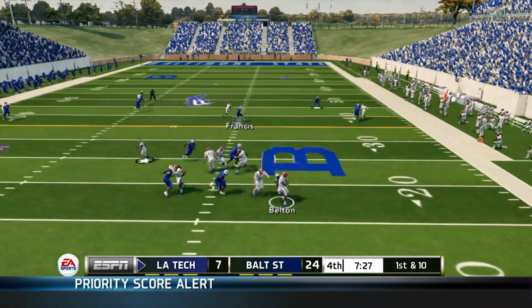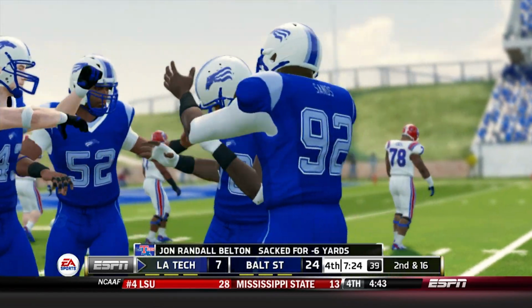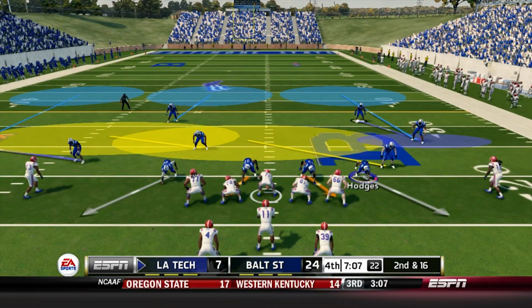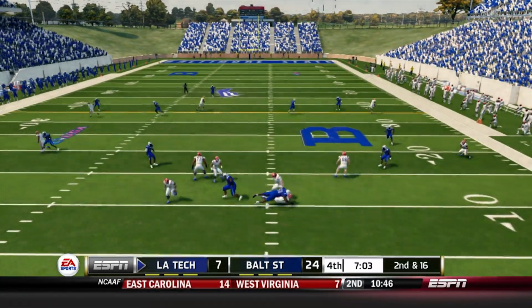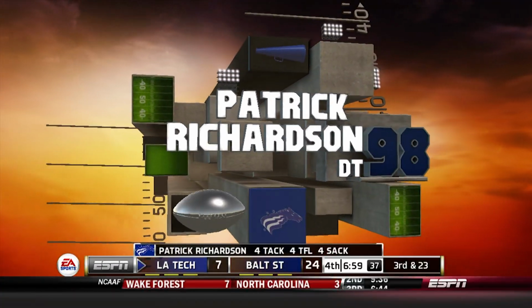1st and 10. Here's Belton trying to scramble, and he's going to be brought down for a sack. Kevin Hodges is able to bring him down. That's his 1st sack of the game, surprisingly enough. Now 2nd and 16. Belton back to pass. Under pressure, sacked again, and that is Patrick Richardson with his 4th sack of the game.